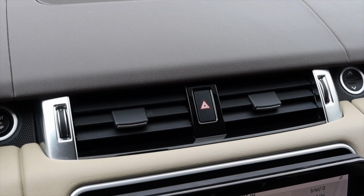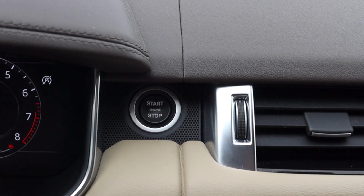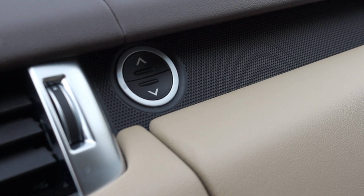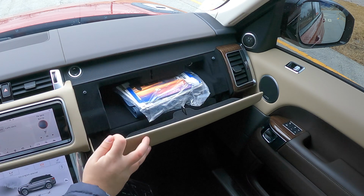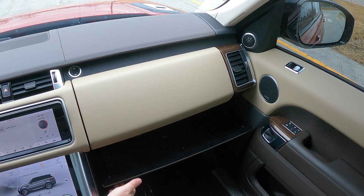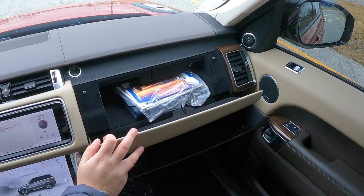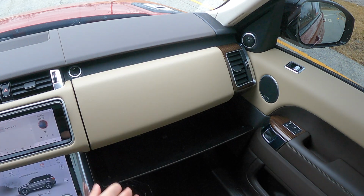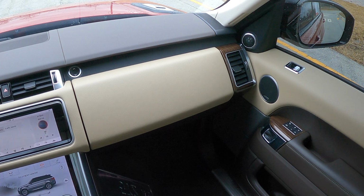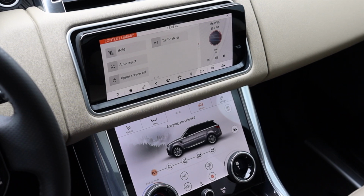Moving into the center, I have 2 climate control vents and the hazard switch, as well as this is where the start-stop button is. And actually off to the right, I have 2 little arrow buttons. So the upper arrow opens the upper glove box, and the lower arrow lowers the lower glove box. This is interesting. Again, this is a war on regular glove box handles. I don't know why glove box handles are now becoming obsolete, but I guess Range Rover found them annoying, as did Cadillac and Volvo.